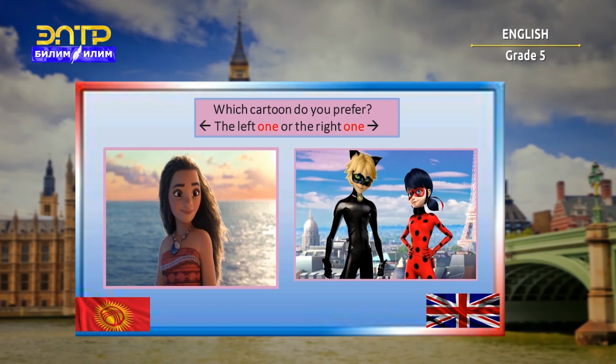Which cartoon do you prefer? The left one or the right one? Do you like the cartoon about Moana, or do you like the cartoon about Ladybug? You can say, I prefer the left one, or you can say, I prefer the right one.